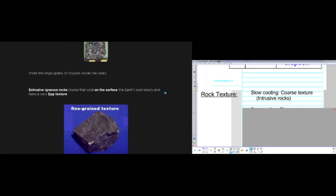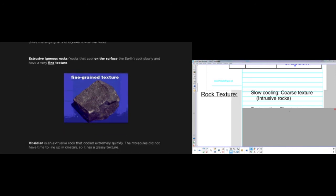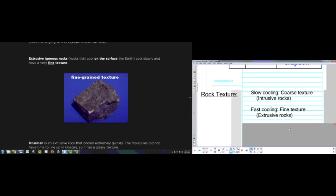On the flip side, you have extrusive rocks that cool slowly and have a very fine texture. There's a typo here. They cool quickly. I'll get that fixed in the notes. Fast cooling is fine texture.